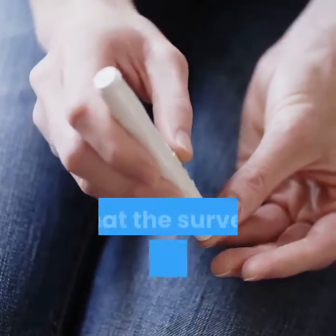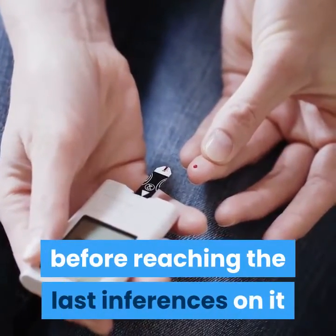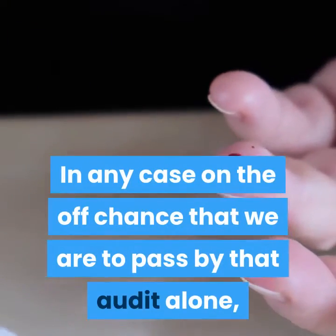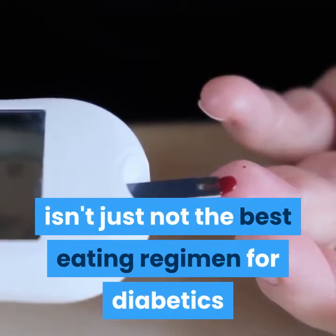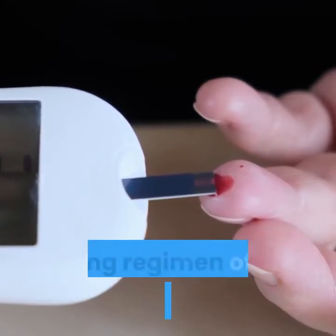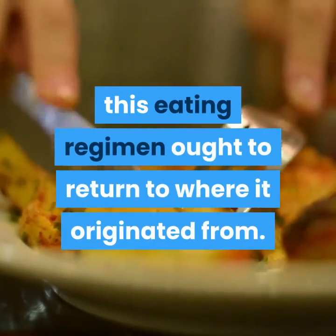Further, it may be said that the survey commissioned by U.S. News & World Report is just one review, and we should wait for others before reaching the final conclusions on it as it relates to its diabetic effects. However, if we are to go by that review alone, for now the Paleolithic eating routine is not only not the best eating regimen for diabetics but very likely one of the least effective for the condition and perhaps the worst eating regimen of the 35 overall. Indeed, one of the specialists declared that this eating regimen should return to where it came from.